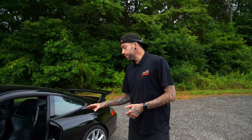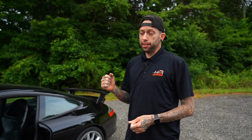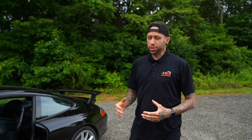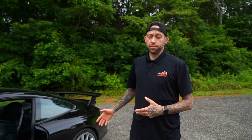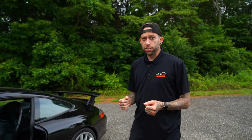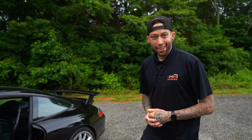As far as GT3 specific, second gear will pop out if someone has used and abused this thing. Synchronizers go out in it from heavy track use. Same with the LSD in the rear. Heavy track use as well. That will actually start slipping prematurely, and you'll feel it bucking and jiving when you try to drive it. This car seems to be fine. It's all good on our side.